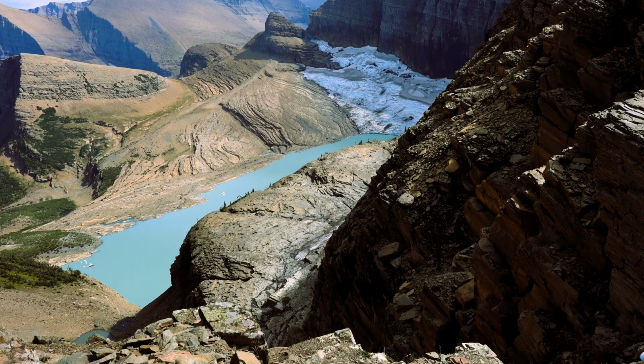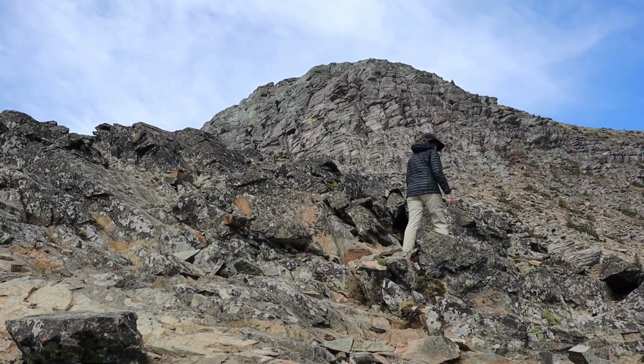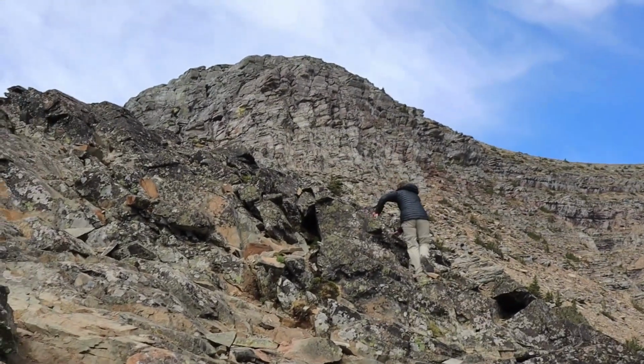But look at these views. It was so worth the hike up. But of course, I had to climb a little higher to see if I can find a spot with even a better view.